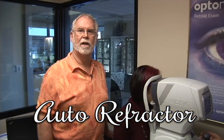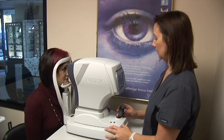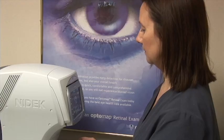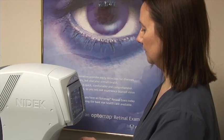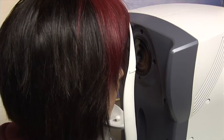This technology is a computerized autorefractor. What it can do is give us an objective measurement of the patient's prescription. We then compare this measurement with a subjective measurement that we take in the regular examination room. Gives us a good starting point.